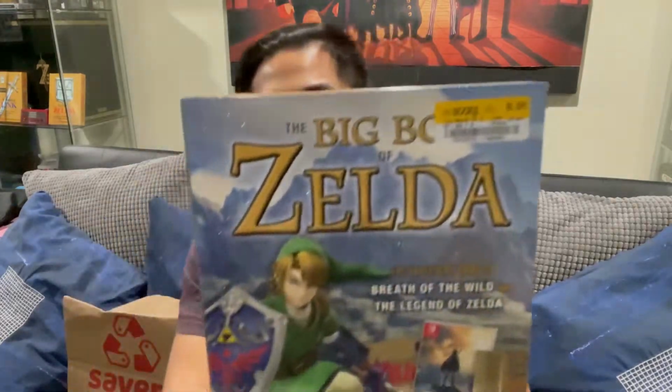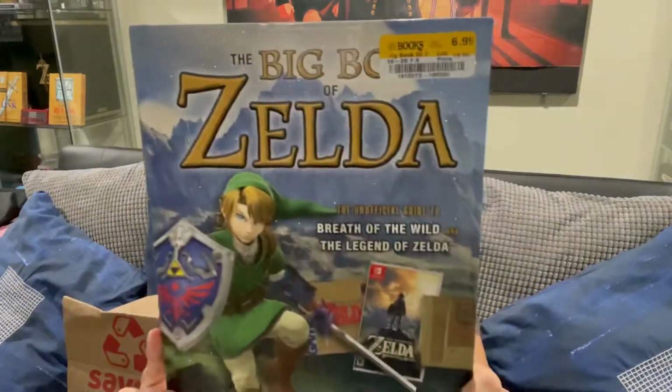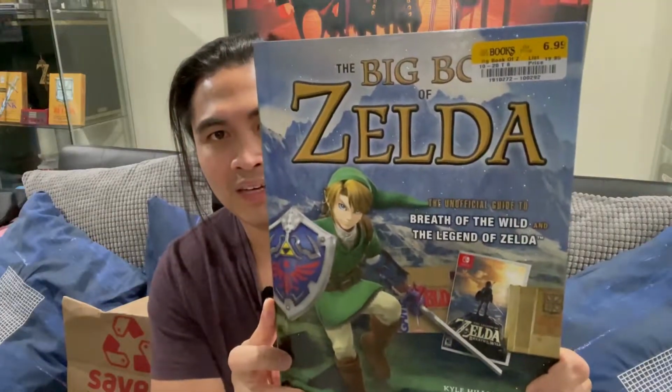And the other item that I bought from Half Price Bookstore, and you probably saw me check this out during the video, and that is the big book of Zelda.